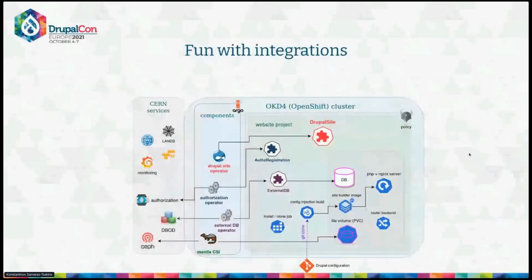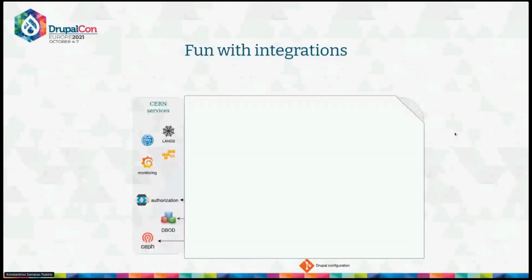And one of the most difficult things was actually integrating with additional CERN services. Now, this is a scary diagram that shows how the infrastructure works, but we can forget this part and look just at the left part here. What I want to show is that there are a lot of services at CERN that we integrate with. There is authentication, there is databases, there is storage.